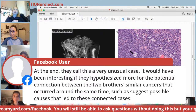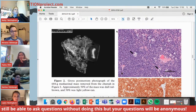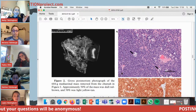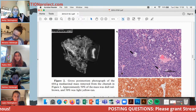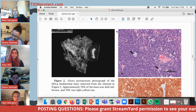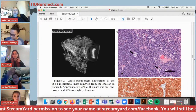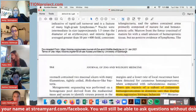They're not just cheetahs in the same enclosure. They're not just enclosure mates. They are related. So is there a genetic cause? Is there a background to it, or is it just infectious? Very good point there. Absolutely. Somewhere towards the end of the paper, they do try to hypothesize. I'll just see if I can find it for anyone who's not read it.